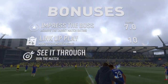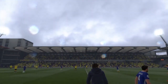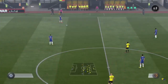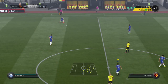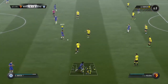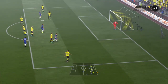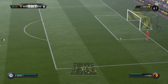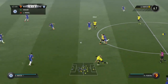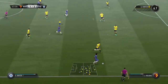I think it's important Alex Hunter does his defensive work as well as working the channels. Hunter, and it's going to be an attacking move this from Chelsea, and here's the shot. Just needed to settle on the ball before striking the shot. Here's Willian. Now Willian. Chelsea attacking here.